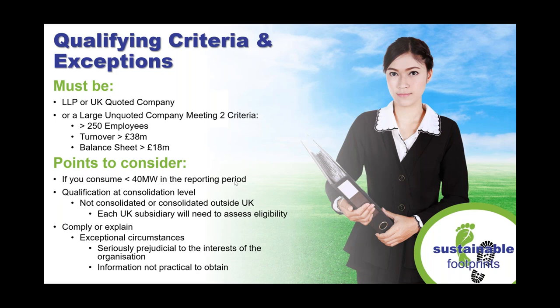So how do we assess if your organisation meets the eligibility criteria? Well, if you're an LLP or a UK quoted company, you should already be reporting the greenhouse gas emissions as part of your return. But if you're a large unquoted company, you have to meet two of the criteria that you can see on the slide. This is actually very different from ESOS, where you only had to meet one.